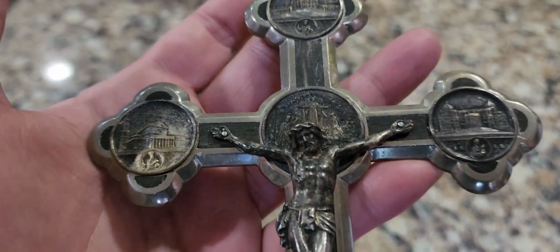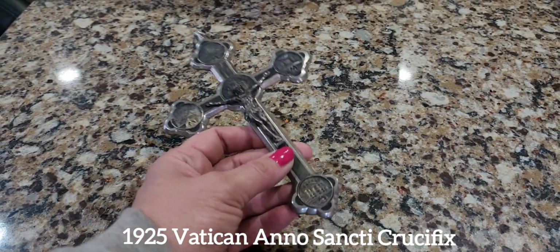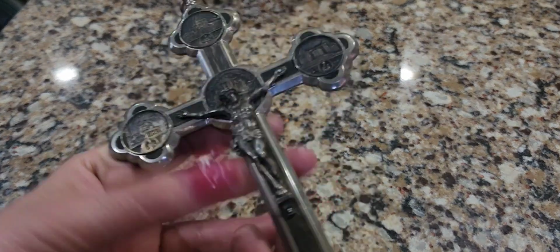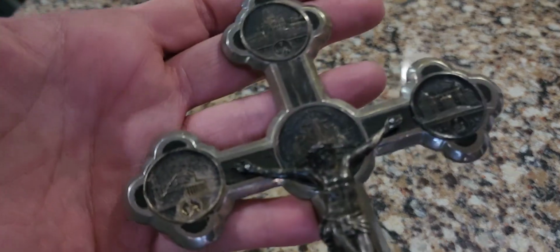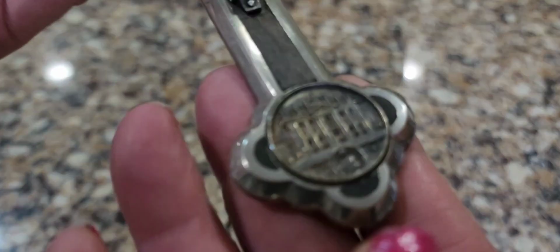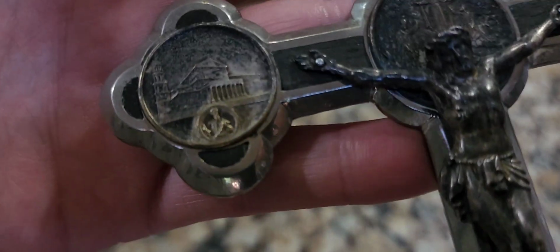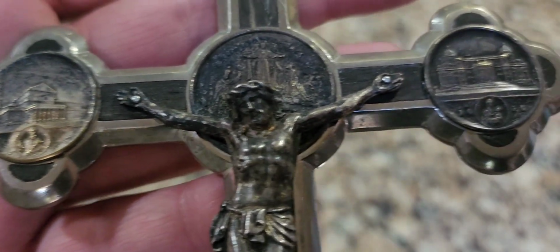So this was made in 1925, only in 1925, and pilgrims that would go to the Vatican on that holy year would probably purchase these at tourist shops. And these were actually sold. Now, you can see this is black as the Ace of Spades. These have medals of the certain basilicas in Rome. And you can see it's very dirty. I'm going to clean it.